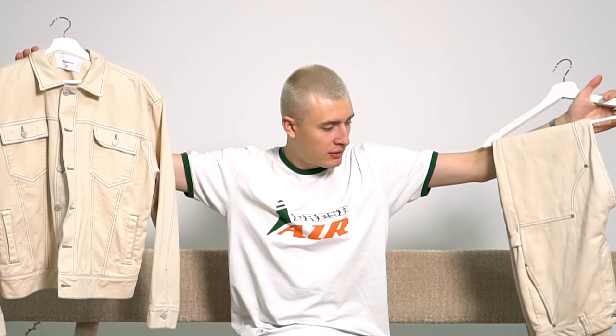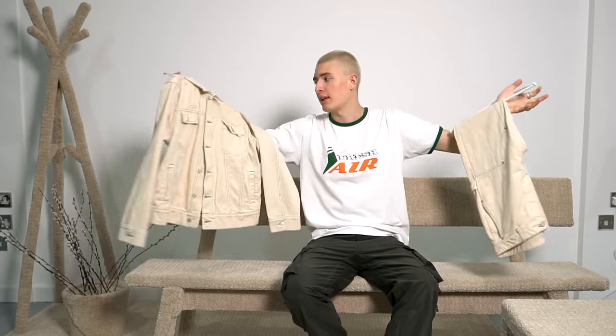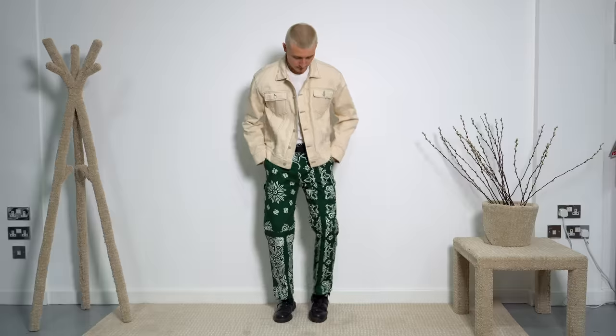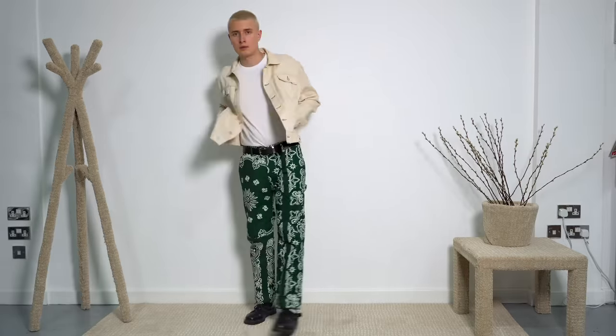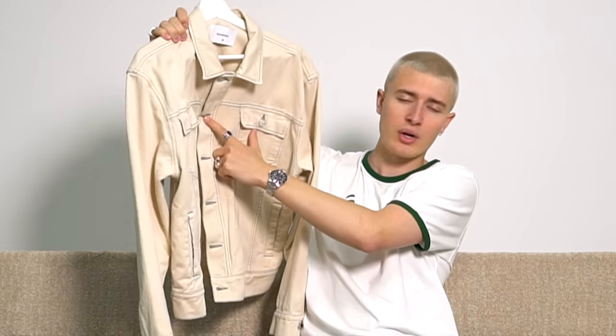The next thing we've got, which is also kind of like a set, which I probably still wouldn't wear as a set, but it is kind of like a set. It's basically this very nice off-white slash cream slash stone contrast stitching denim. Same fit as the pasty jacket. However, this comes in a beautiful cream colorway with a dark or forest green contrast stitching basically.